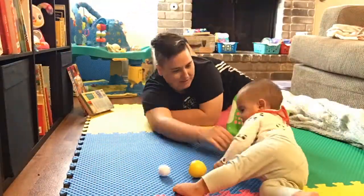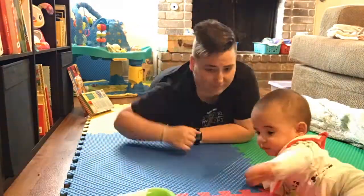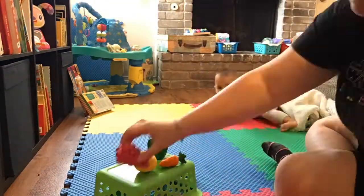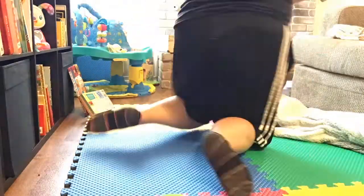All right, new outfit, well, new onesie, same pants. And back to the bins. Here I'm trying to encourage her to crawl or just move her body around. She's not really into it. I think she's a little tired today because normally she is all over the place.